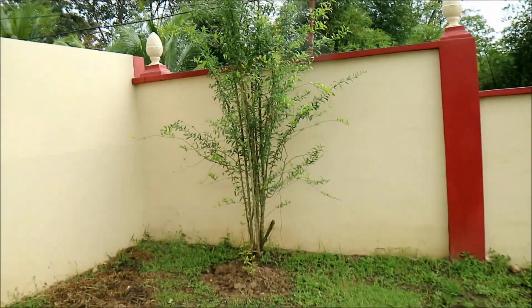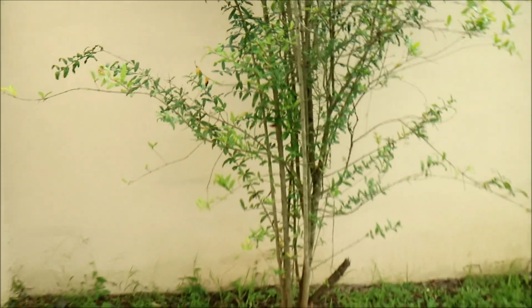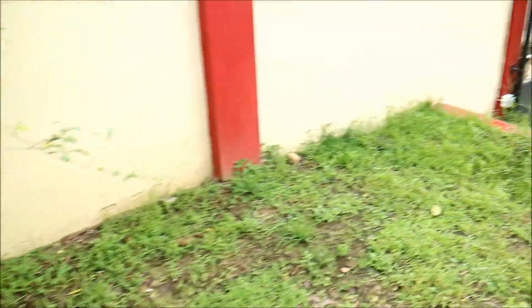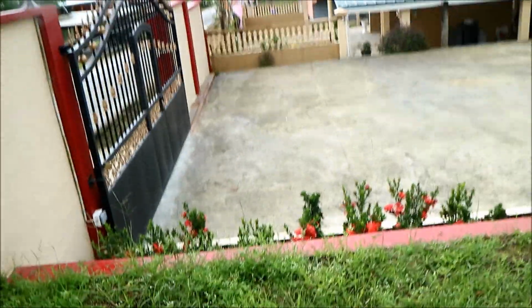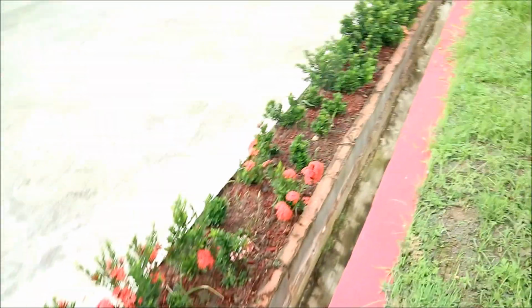And this skinny tree here, this is a pomegranate tree. So pretty soon we're going to be getting pomegranates from here. When I was a kid, the same spot, instead of a pomegranate tree, we had a soursop tree and a guava tree. And my dad got some flowers going here.